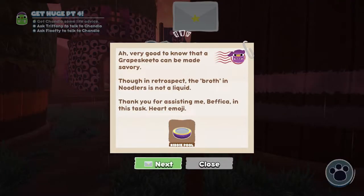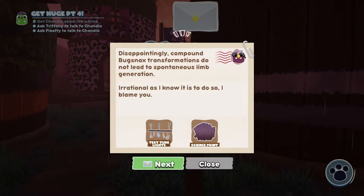Ah, very good to know that a grape skeeto can be made savory. Though, in retrospect, the broth and noodler is not a liquid. Thank you for assisting me, Bethica. Thank you for assisting me, Bethica, in this task. Kitty pool. Disappointingly, compound Bugsnax transformations do not lead to spontaneous limb generation. Irrational as I know it is to do so, I blame you.